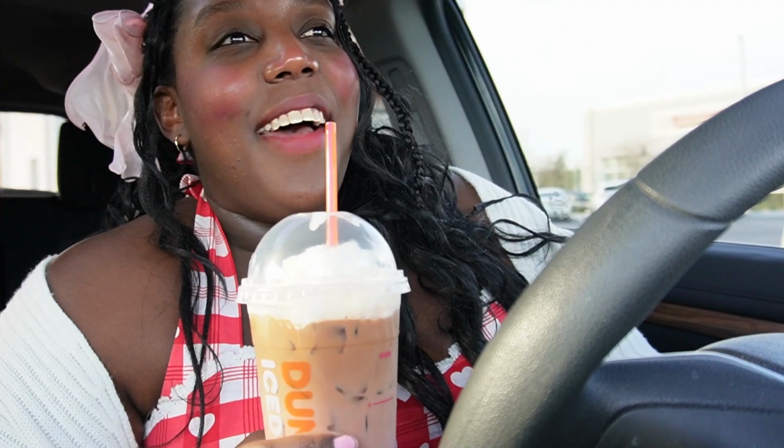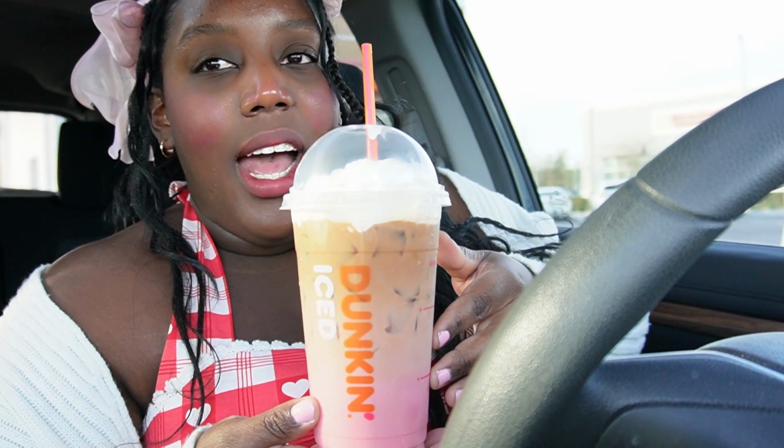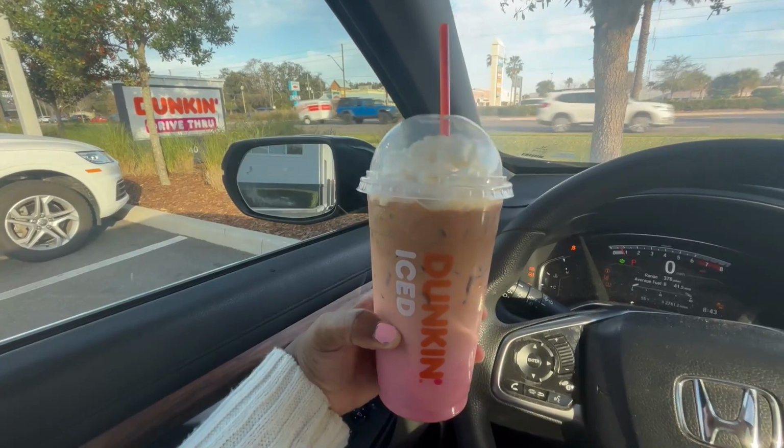Okay, I'm gonna try it. It's good, I like it. I never know if I'm supposed to stir these. I'm pretty sure you're supposed to stir it all together, but I'm afraid to lose the pink part of it. So whenever they have cute colorful drinks, I never stir them. I just drink them how they are.